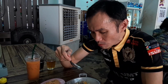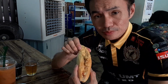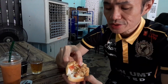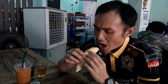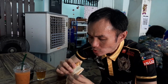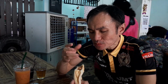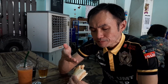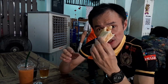Check this out. I'm going to try this mini Vietnamese baguette. As I mentioned earlier, there's shredded pork, Chinese sausage, and a little bit of pork ham, with some butter on the bread and chili. The bread is not too crispy, but overall the texture is good. It's not too gooey, not too soft. The overall flavor is sweet and savory. Yeah, this is good.